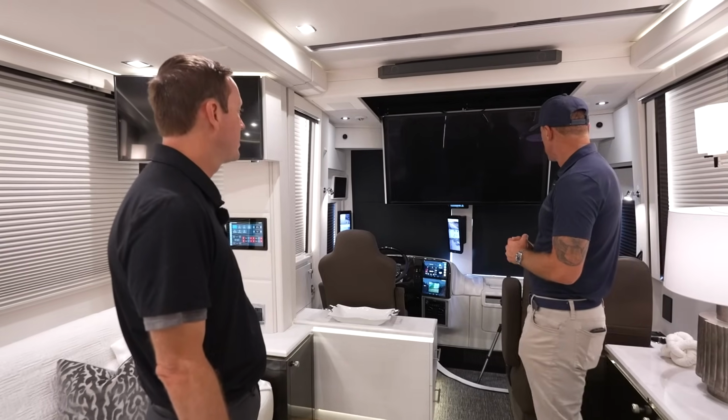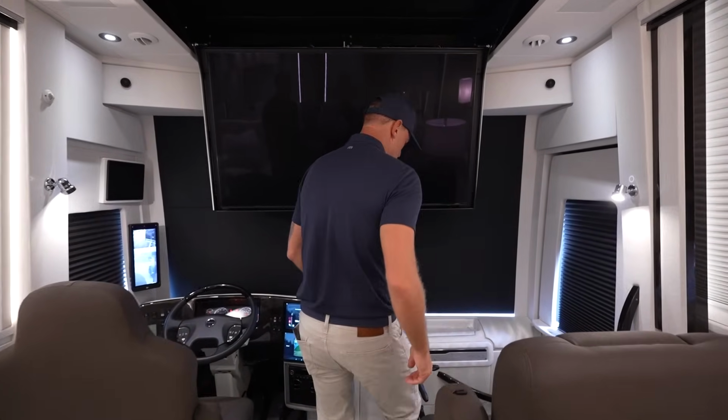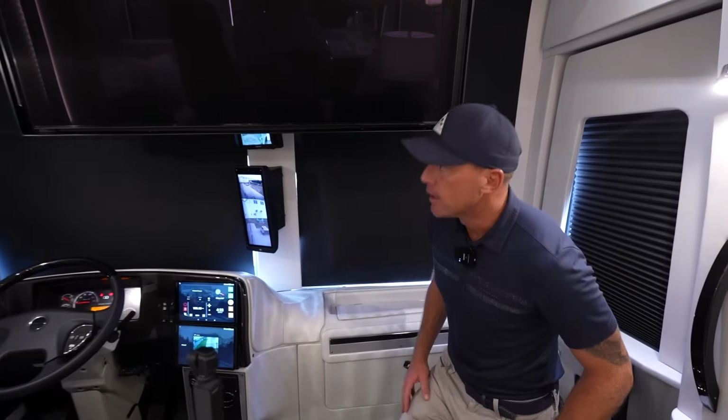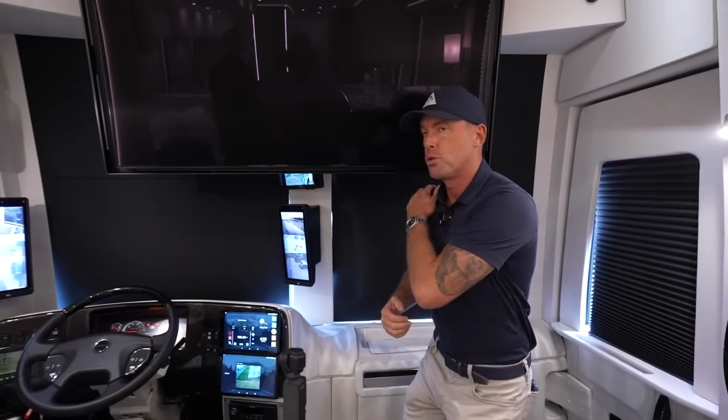55-inch TV that sits right there, and you still have good clearance when you come in the door. Yeah. So the Andrew Steel test. Yes, sir. We've got another camera on a tripod here. We've been doing a lot of filming today, but you can see I can get in and out of the coach. I'm not hitting my head, not hitting my shoulder there.